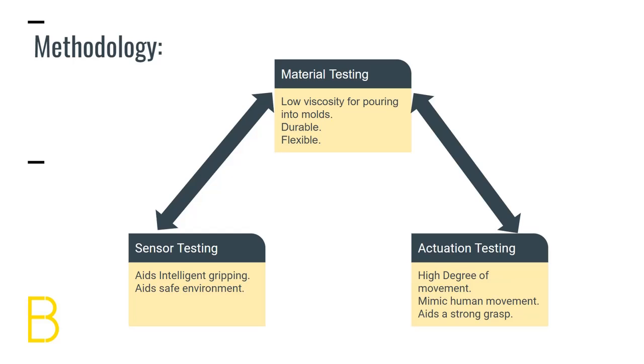So for materials, one of the properties that were needed were low viscosity for pouring into molds, as some of the molds can be quite complex, a durable material that's able to flex, bend, and expand without having too much strain on the material, and it needs to be flexible for a range of movement.